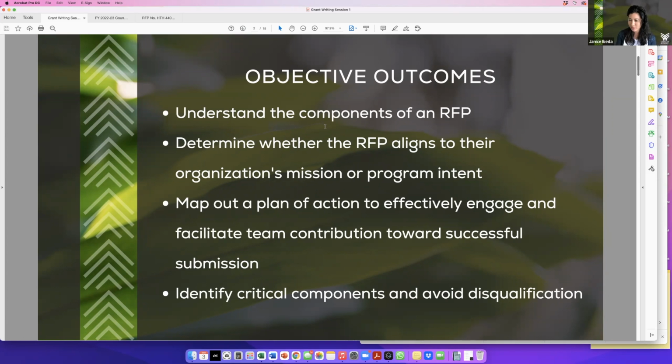The objective outcomes of today, what we hope you will be leaving this experience with, is an overview of a typical federal, county, and charitable foundation RFP. We want to provide you insight into the key sections that grant writers and grant planning facilitators need to pay close attention to. And at the end of the workshop, we want each one of you to feel that you have increased in your ability to understand the components of an RFP, to determine whether or not an RFP aligns to your organization's mission or your program intent, to map out a plan of action, to effectively engage and facilitate team contribution toward successful submission, and identify critical information to avoid disqualification.